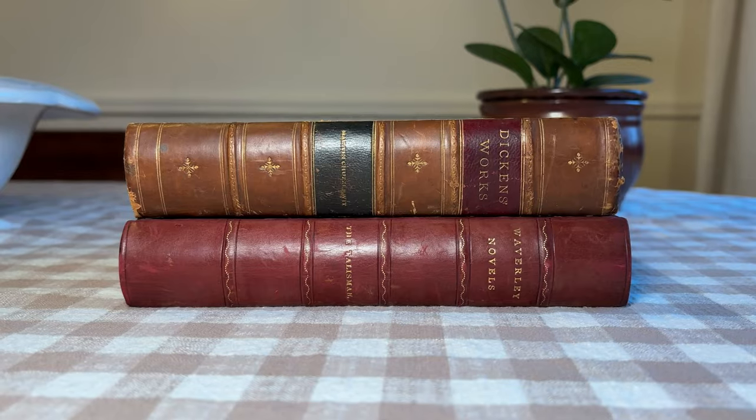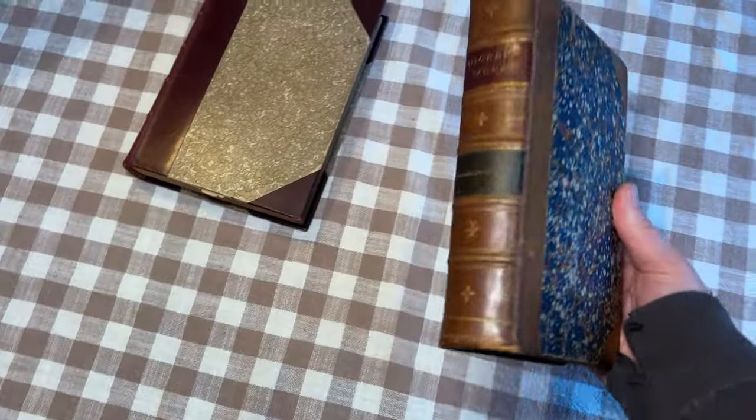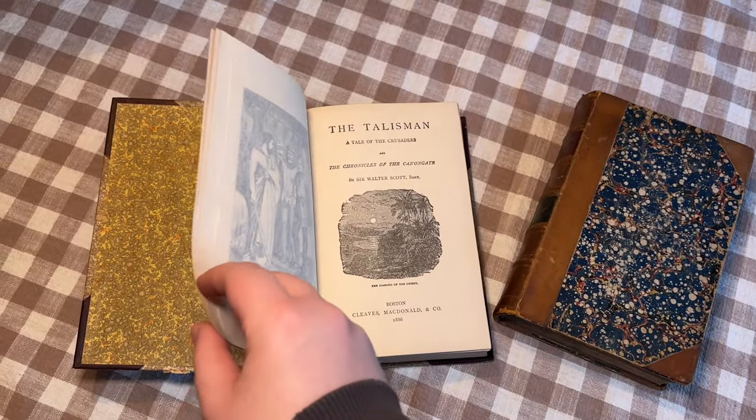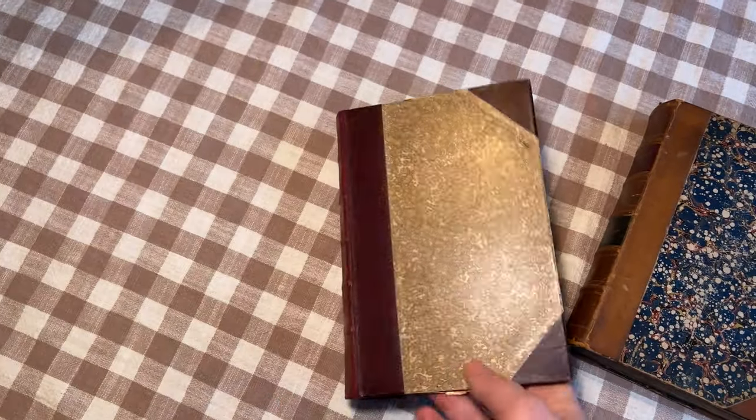So these were the two books that I ended up getting. I loved the spines on these. They were really beautiful and will look so great on my display hutch.